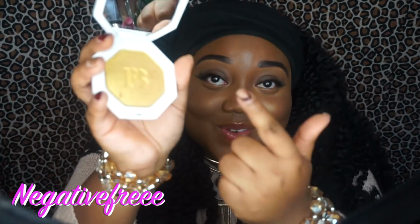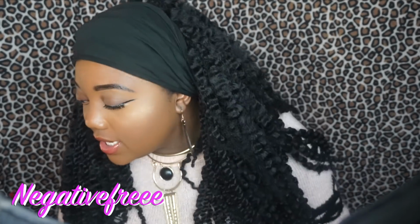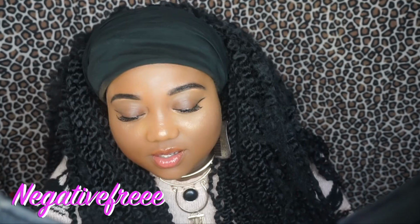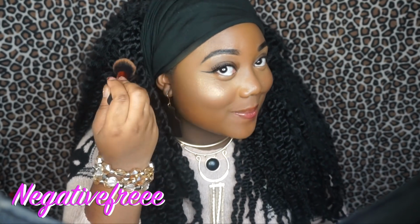It was $34 though. But yeah, still love it though. Oh my gosh, she told me to stop playing these games. And I got this, and look at my cheeks, y'all. And this brush did its thing, y'all. This little brush where you just put in a little apple right there and then you swipe it up to get that highlight. Y'all don't hear me.